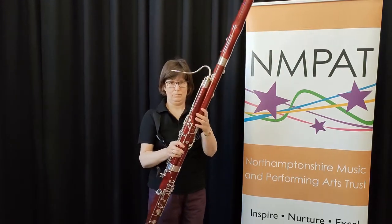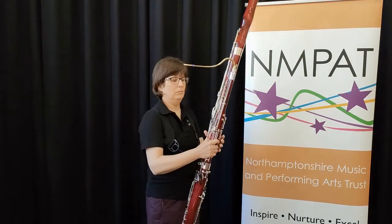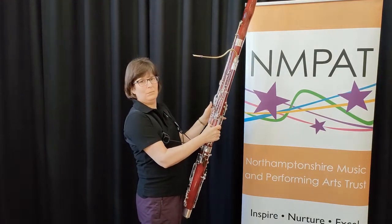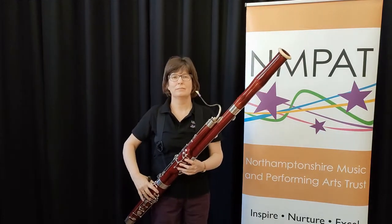Like all woodwind instruments, the tube of the bassoon has lots of holes drilled into it, and there are lots of keys to help us to change notes. There are 10 keys for our left-hand thumb and 4 keys for our right-hand thumb, so we need really nimble thumbs to be able to play the bassoon.